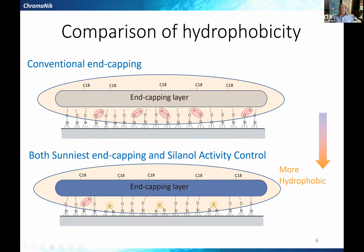So let's go back to comparison here. Looking at a conventional end capping, you see the pink ovals, again, the non-hydrated Silanol groups, and they contribute as a polar site and make hydrophobicity of a stationary phase decrease.